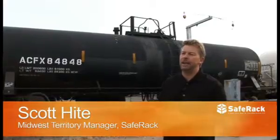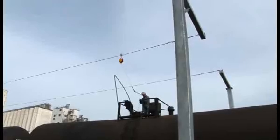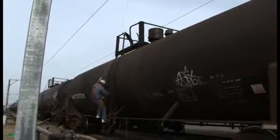The reason SafeRack got involved here with Kansas Feeds is that they are bringing in these rail cars, and they have to go up on top of the rail car to hook up the hose and to vent the top of the car. So when they do that, they're going over 6 feet in the air. They need to have some kind of fall protection.